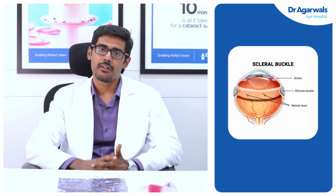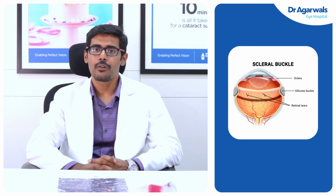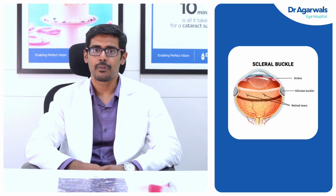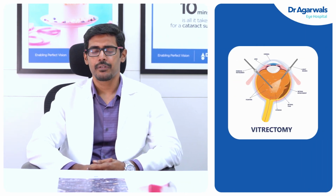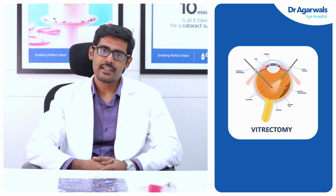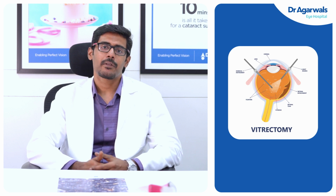In surgical management also there are various modes of treatment. One of the most common modes of treatment is scleral buckling. That means it's basically a silicone band or buckle placed around the eye to support the retina. The second one is the vitrectomy procedures, which is an internal procedure. So in this, the surgeon will be going inside the eye and trying to settle the retina from inside.